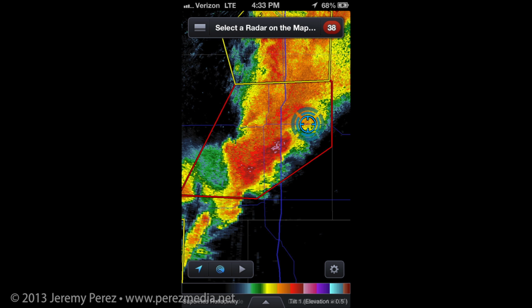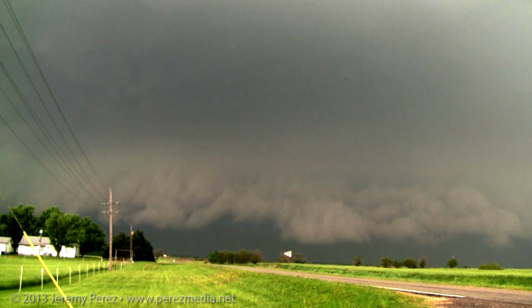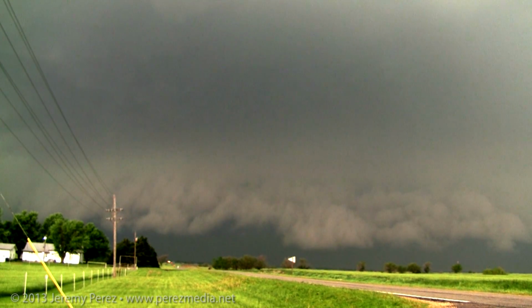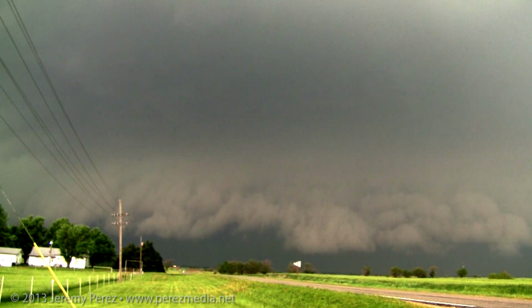My first storm of the day is an HP supercell, as seen from 5 miles east of Oxford, Kansas. Looking west, the dark forward flank is pushing up a rugged shelf cloud that almost seems to be a hybrid inflow tail, with the green glow of an approaching rear flank to the left.